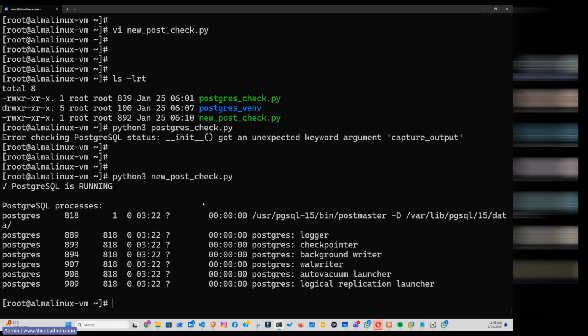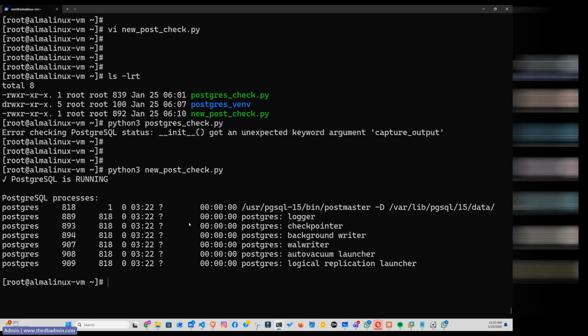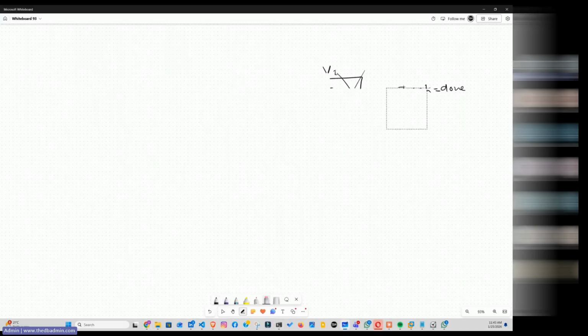Okay, so now we have our local environment done, virtual environment done. What are the other things that you should know about Python scripting? According to me, for DBAs, let me create a small mind map so that you can make your learning easy. Okay, Python. The first thing is to understand the environment, local environment, virtual environment. If you are writing Python code, the first thing you should understand is how to print a variable.